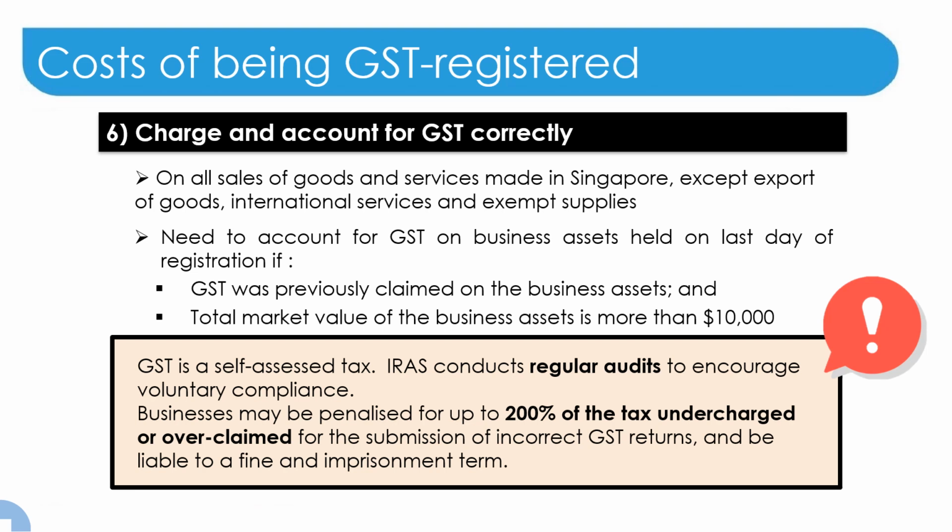When you cancel your GST registration, you need to account for GST on business assets held on the last day of registration if you have previously claimed input GST on the business assets and the total market value of these business assets exceeds the $10,000 threshold. Business assets include inventories, fixed assets, and non-residential properties.